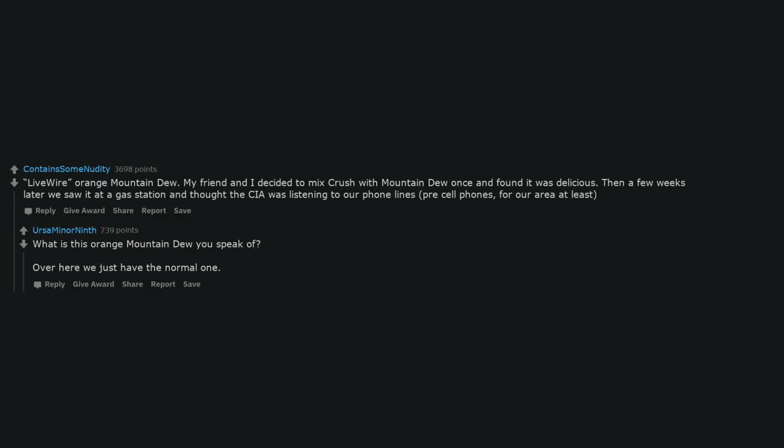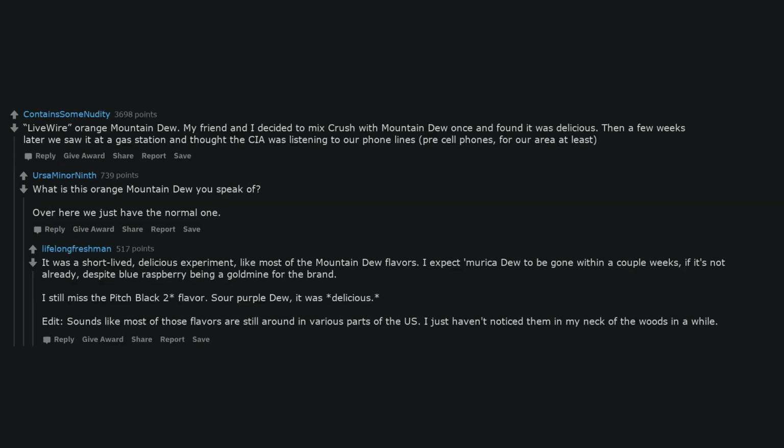What is this orange Mountain Dew you speak of? Over here we just have the normal one. It was a short-lived, delicious experiment, like most of the Mountain Dew flavors. I expect Murica Dew to be gone within a couple weeks, if it's not already, despite Blue Raspberry being a goldmine for the brand. I still miss the Pitch Black 2 flavor. Sour Purple Dew, it was delicious. Edit, sounds like most of those flavors are still around in various parts of the US. I just haven't noticed them in my neck of the woods in a while.